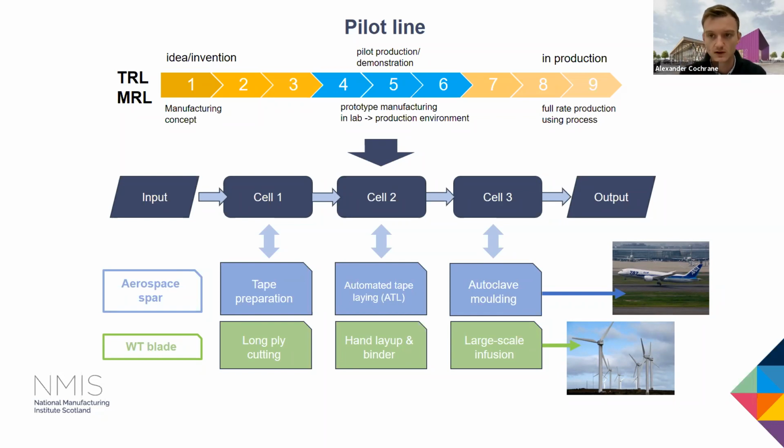For that reason, and that doesn't only apply to composites, pilot lines are very capital and energy intensive to set up. Generally, they're very bespoke and they're geared towards proving out processes for a single product, or very similar products. So if you've got differing products in your product line, or you're an SME, different SMEs working across different sectors and making different products, you probably need to invest heavily to set one of these up.